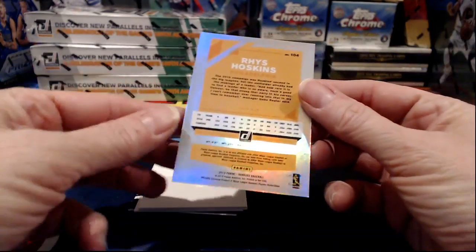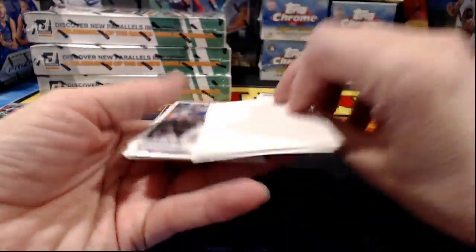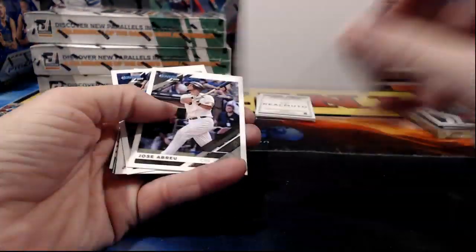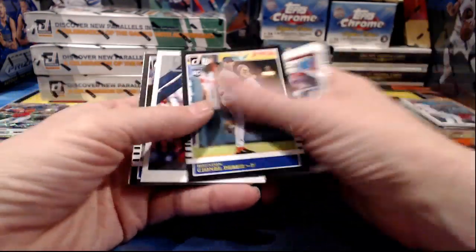And a Rhys Hoskins hollow foil back. That's numbered to 99 for the Phillies. Another one will be headed off to Jay Allen. I'm pretty sure he said the Phillies were one of his teams tonight.